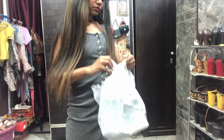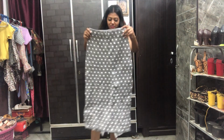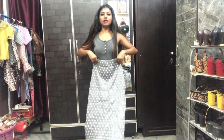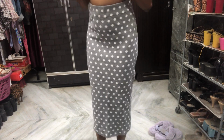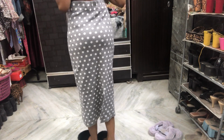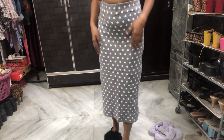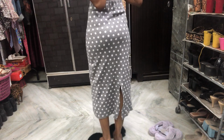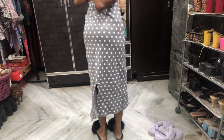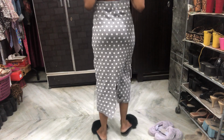The next one is, again, a skirt. I keep buying skirts, you guys. This is how it looks like. Beautiful polka dot scarf. I love it. Very beautiful scarf. The fabric, the material, everything is really nice. Well made scarf. It's really, really thick and it has a slit in the back. Look at that. It's lovely. I love it, you guys.